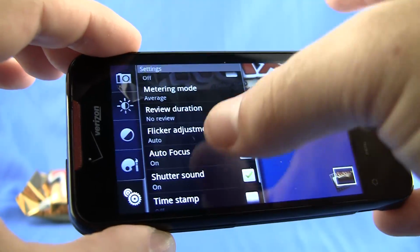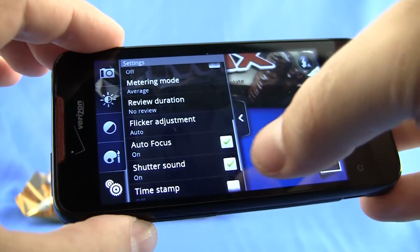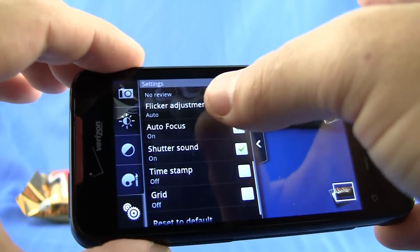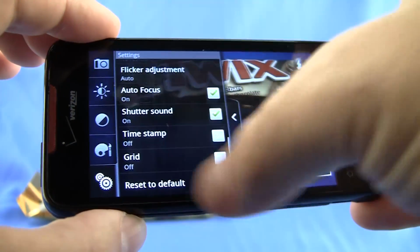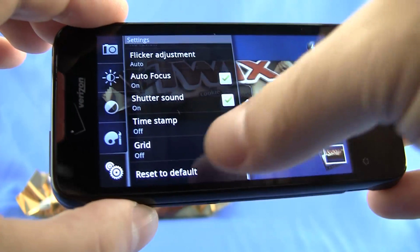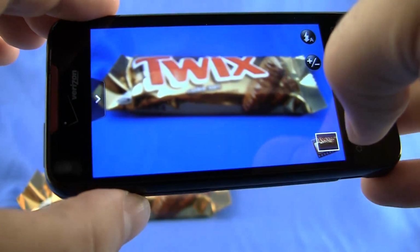There's flicker adjustment, which I'm not too familiar with, but for those that are, there's that option. Autofocus, you can turn on and off, turn the shutter sound off. You can add a timestamp. You can turn a little grid on, and it's nice too that you can reset the default. So if you're playing with a ton of things and you just want to take a regular picture, you can just go ahead and change it back to the stock settings.